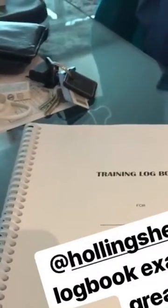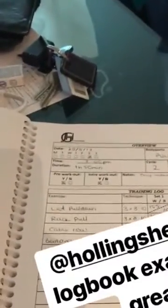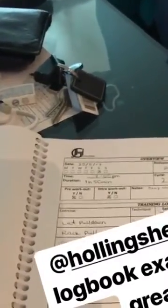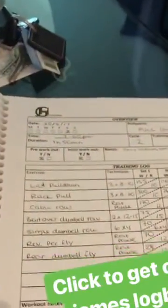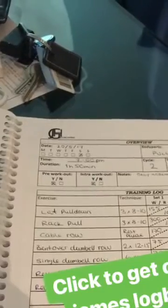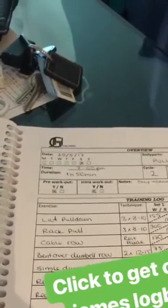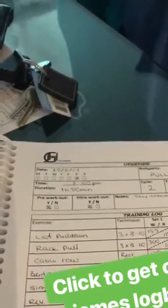Here's one I got off James Hollingshead. It has got everything you need here. This is an example page done up. I've not started to use this yet because I'm waiting until I finish my current training split. But it's got loads of detail on here. So if I was you and you don't know how to start logbooking, this is a great way to start. It's got cardio, it's got supplements, pre-workout, intra-workout, what supplements you're taking, what training cycle you're on, your training log, sets. So hit them up if you want one of these.